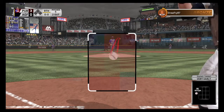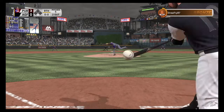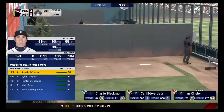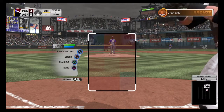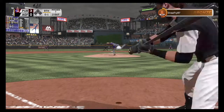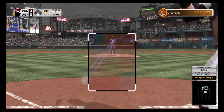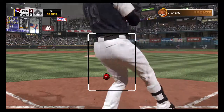Number 19, Charlie Blackmon. Into the windup and the pitch. Charlie Blackmon is in. 0-1. Into the windup. Here comes the 0-1. Over towards the dugout, but this one will get into the stands. Here comes the 0-2 pitch. Swing and a miss as the slider sets him down.